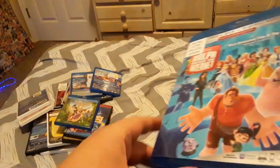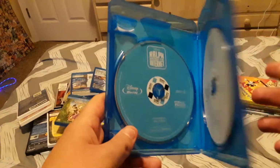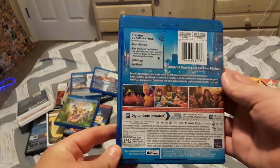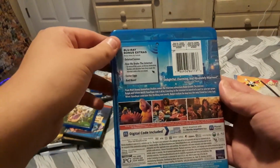And they put them back in the original case, but they didn't have the digital copy code that was there when whoever was in charge of Redbox got this and took the discs out. So that's why there's no digital copy code. I could be completely wrong, but that's just my guess.